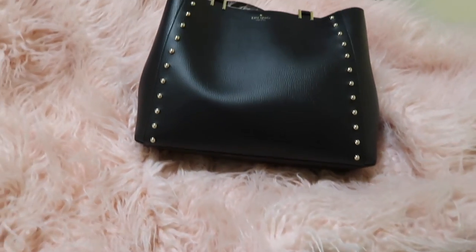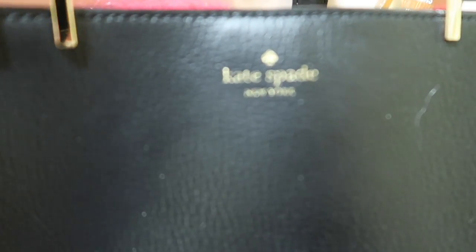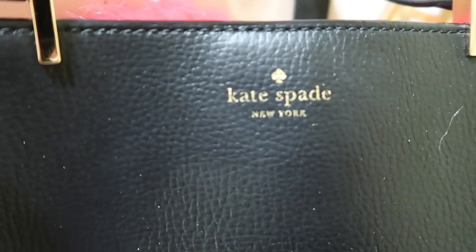Okay, so first of all, this is my purse. This is a Kate Spade bag. Sorry, it takes forever to focus. But yes, it is a Kate Spade bag. It's black and it's pretty big. That's what it looks like.